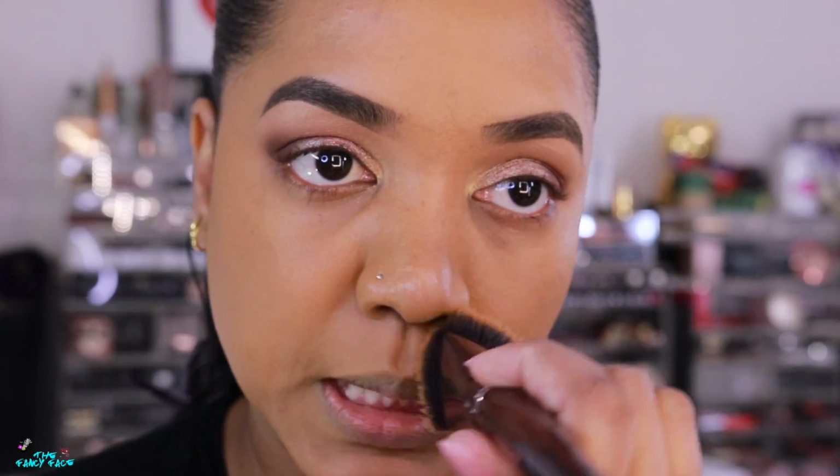I mean, you can still see a little bit of it peeping through, so this is more medium coverage rather than full, but I feel like it's medium buildable, so you can still kind of sheer it out, but I don't think you're ever gonna get a light coverage from this because even on the sponge side, which gives more sheer coverage, it's still pretty medium, so loving that.